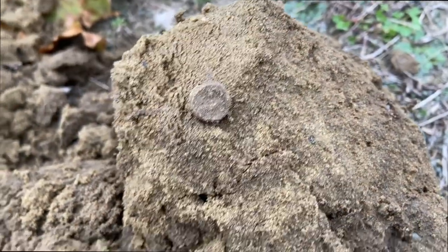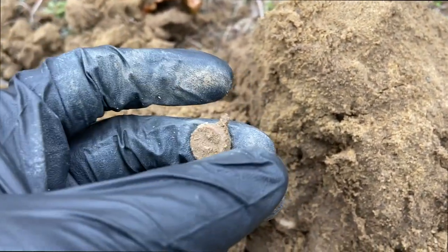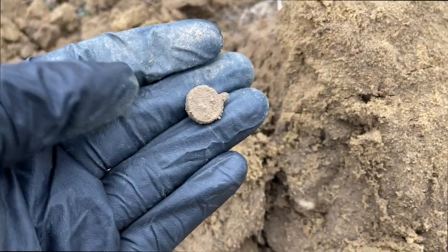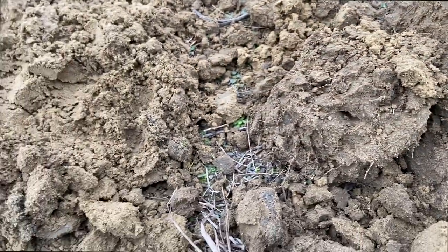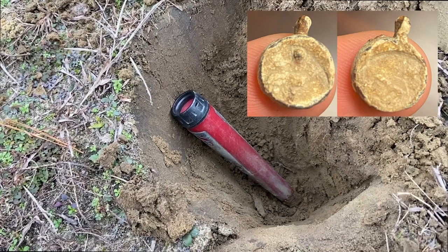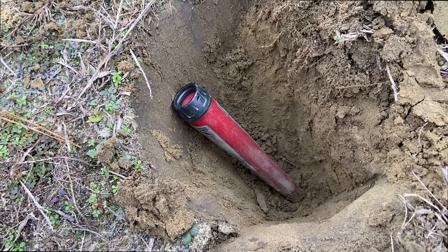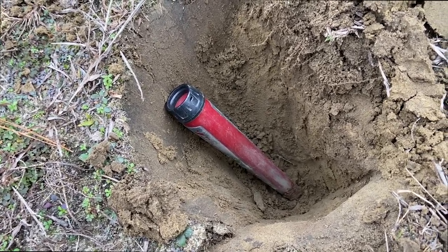That right there is the deepest bale seal I have ever found. Now, just to give you an idea how deep that was, and it was barely a whisper. Look at this. Look how much that's in there. And it picked it up right at the bottom of the hole. That's pretty impressive. All right, I'm gonna keep going.